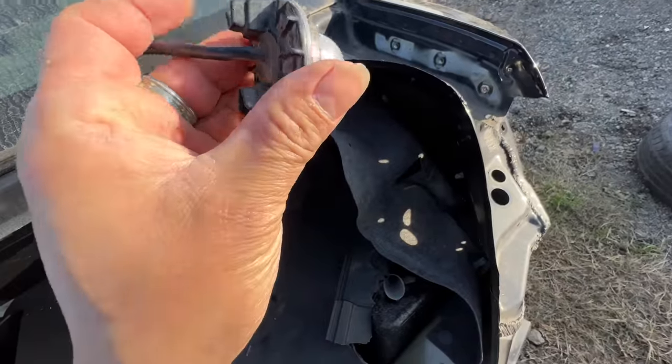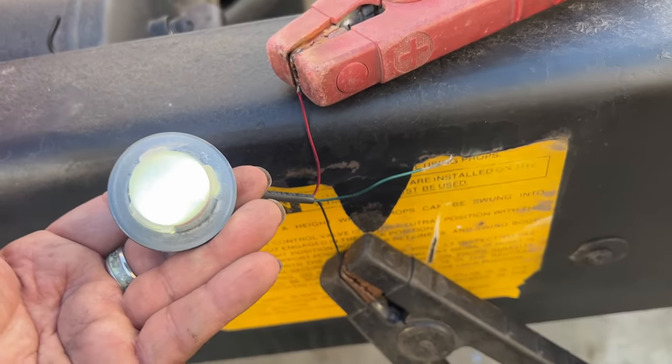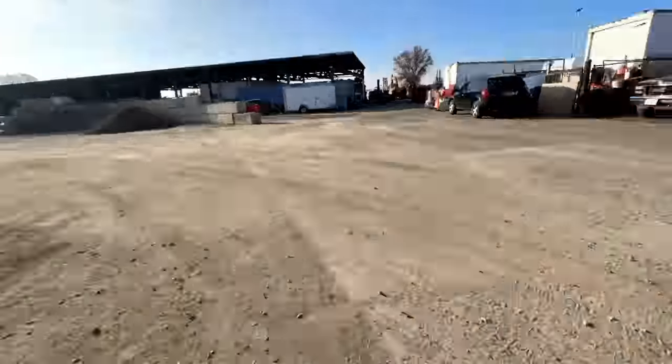Whelen corner strobe. These are twist-ons. Oh, nice. It's white. Pretty freaking cool. There's a fire extinguisher mount here. This is locked. So I think I have the key though. Let me go grab the keys.